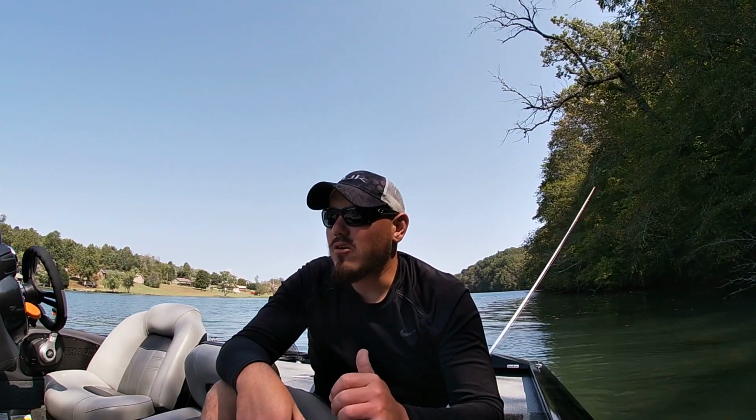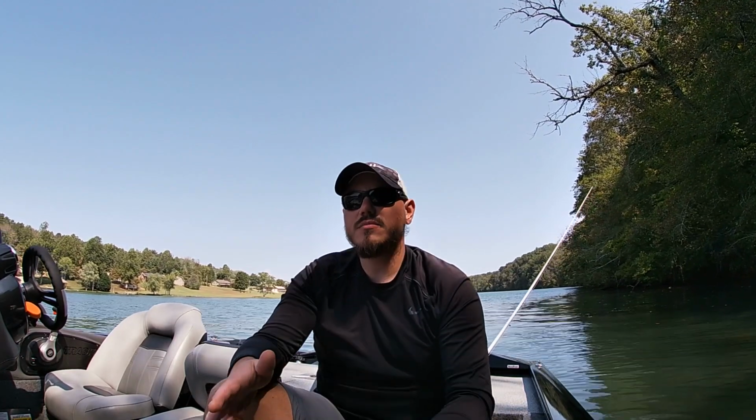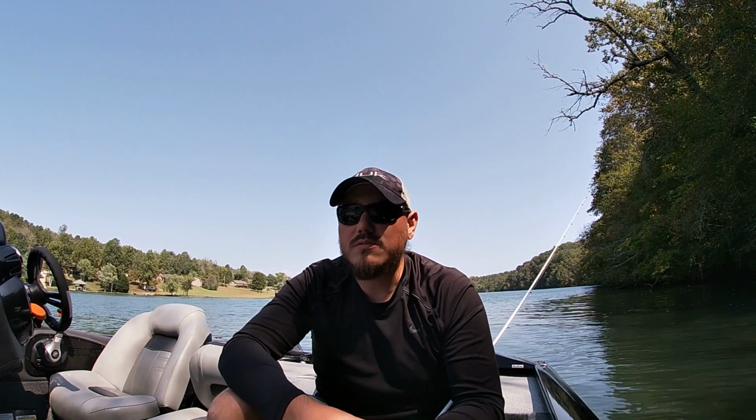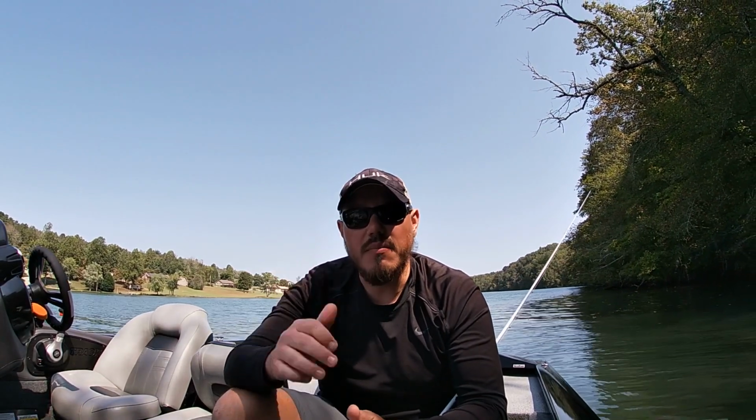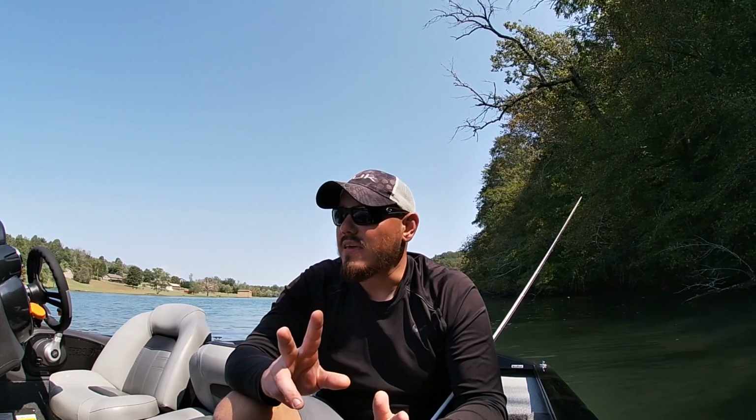Now let's shift forward. Came up here to Watts Bar. I've been trying to target the river systems, and I ran up the river system here. One of the river arms on Watts Bar is the Clinch River. It comes out of Mountain Hill. Basically I came up here and stayed on that exact same pattern, targeting backwater areas, and I've been targeting that for two days.